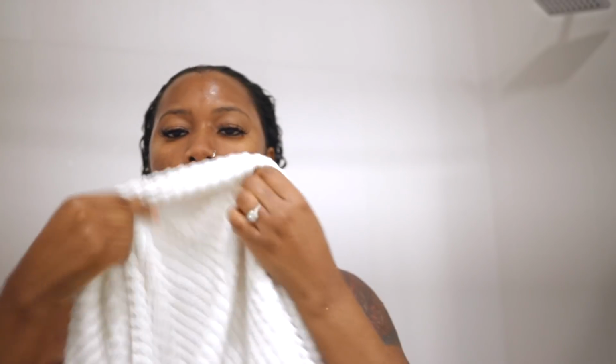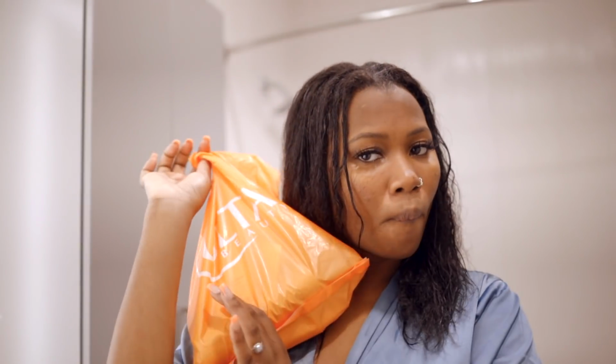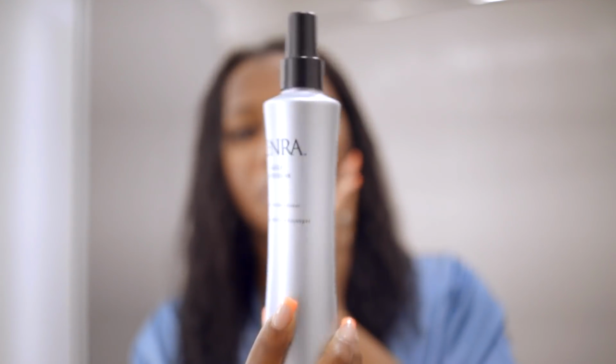Oh my gosh, my hair is completely clean, and now we're just gonna dry up and start blow drying our hair. So my hair is damp. I am going to be using some stuff that I picked up from Ulta. This is gonna be the Kenra spray. I'm gonna start with the Daily Provision Living Spray.